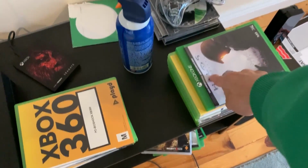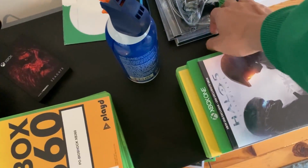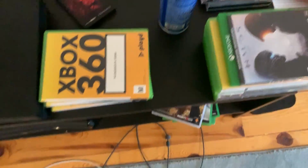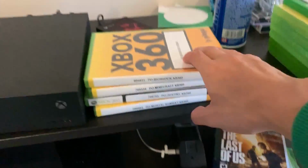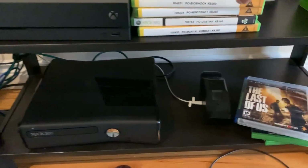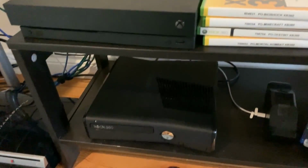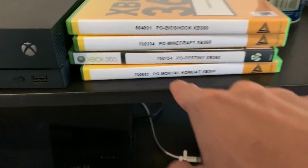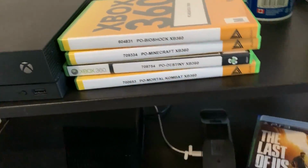My entire Halo collection, Modern Warfare 3 for the 360, another game for the PC. These are stacks of games that I'm keeping for the 360 besides these ones. BioShock, Minecraft, Destiny, and it says Mortal Kombat, which actually isn't Mortal Kombat. That is Lollipop Chainsaw in there.